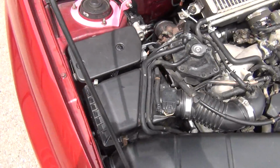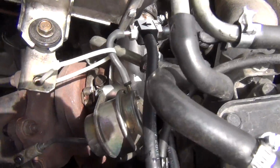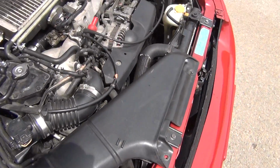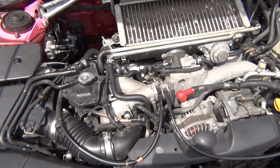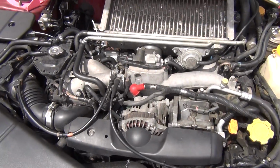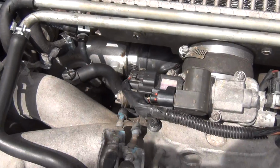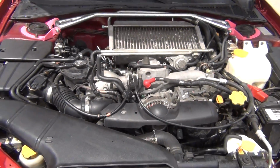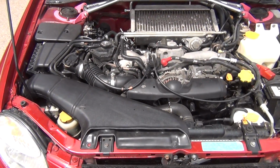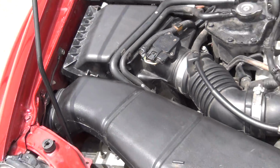And the turbo. The turbo is pretty new. I recently changed it. By chance, while fixing the leak on the oil return line, I had the newer turbo, so I asked my mechanic to put the new one on. And I also have a K&N air filter right in there.